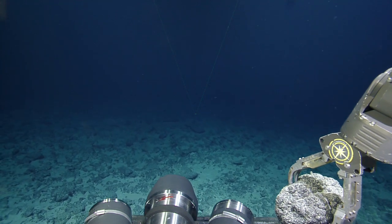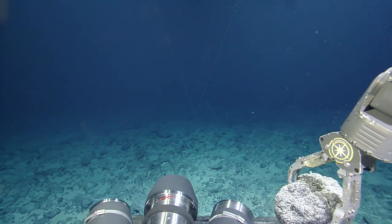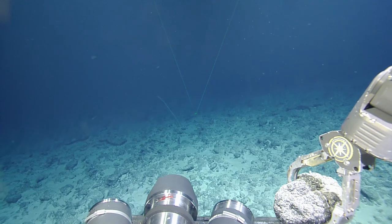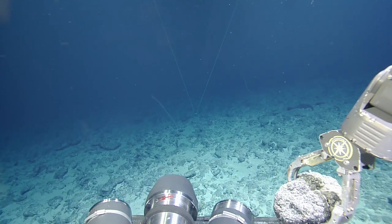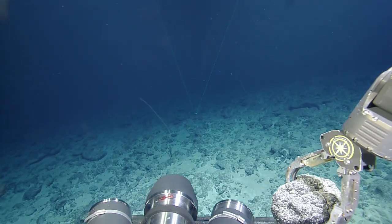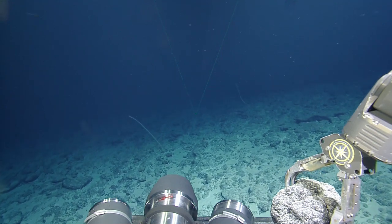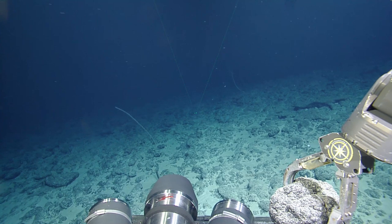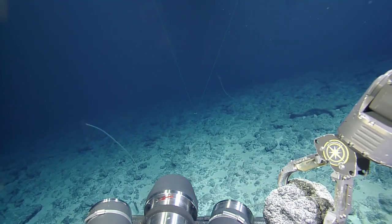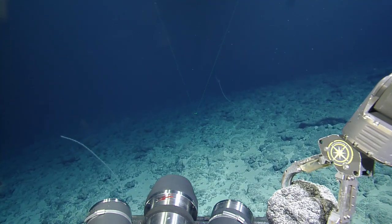What would you say the size of that rock is, just by judging? 15, 20 centimeters, maybe, yeah. Longer than it is wide, and a fairly heavy sediment drape. There's a small xenophyophore. It looks like that's a protist right there on the top, so that could be used to identify the rock as well. Xenophyophores, that's another world.